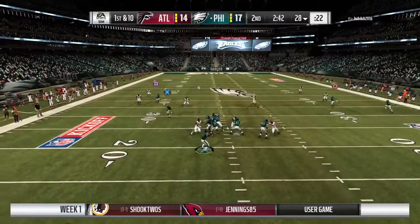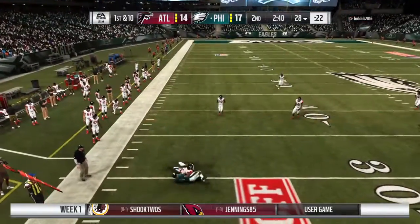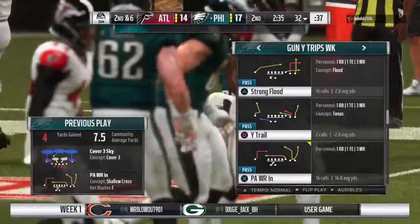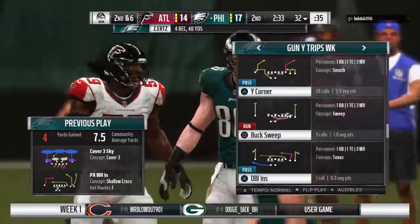On 1st and 10, here's Wentz. And he finds his tight end. It's Ertz. And he's able to get out to the 32, brought down there. That throw good for 4.